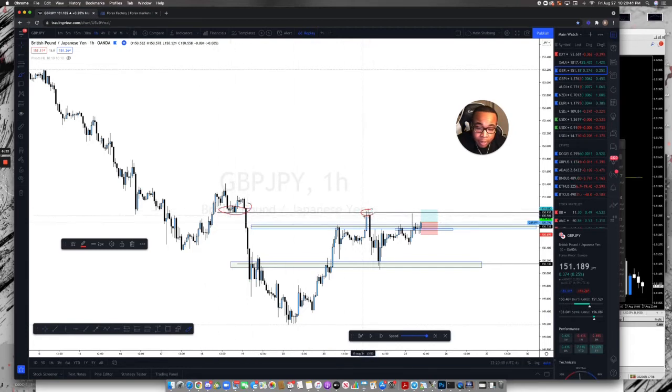previous demand, previous supply zone. So as price is going up, we're gonna see either rejection of that area or price is gonna break through. So our first, even though it's a small TP, first TP is gonna be here. Then we go to our next zone, our next level of structure. This is actually a nice little order block here. So we're gonna put our TP2.